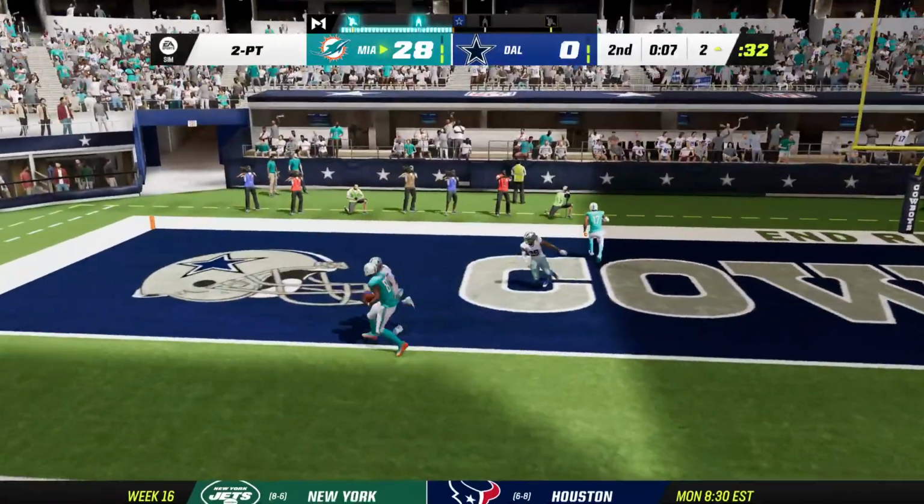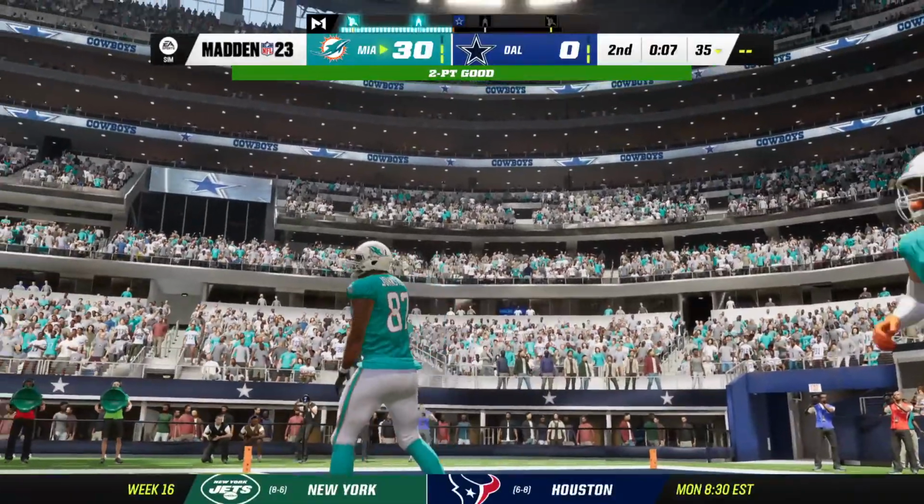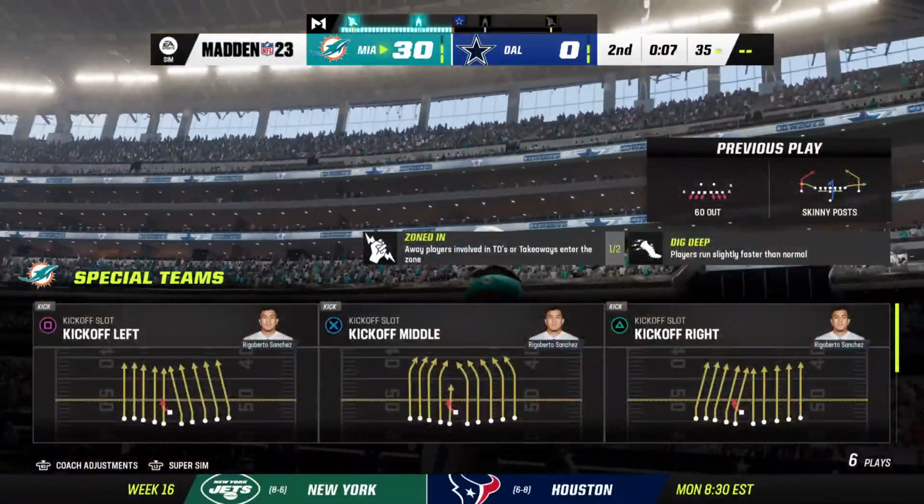They'll drop to throw. That's caught. And he is into the end zone. So they get 2 more on the board here just before halftime.